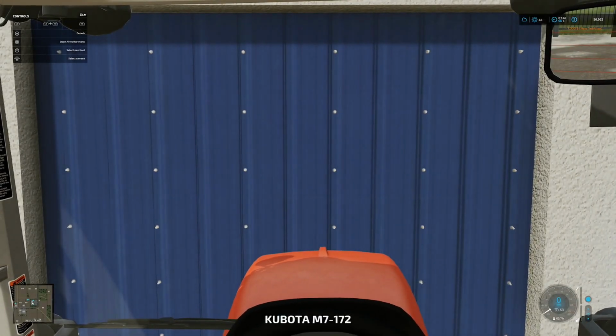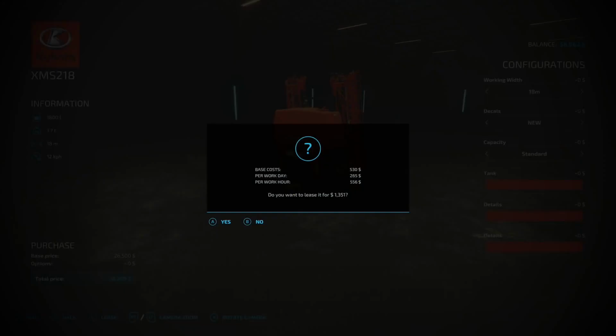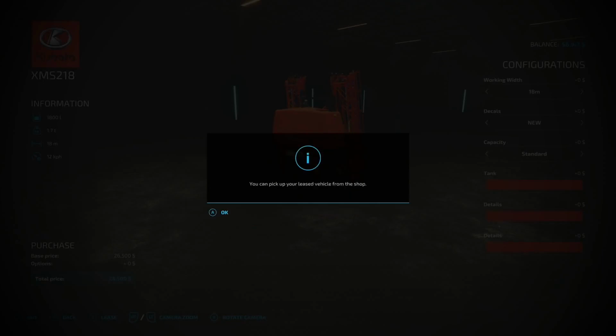So now let's look into renting a herbicide sprayer and buying some liquid herbicide. So I will be renting the Kubota sprayer. It has an 18-meter working width. I could go for 24, but that's $8,500 more. So I will just leave it to 18 as it is. And renting this machine is $1,351. So there we go.